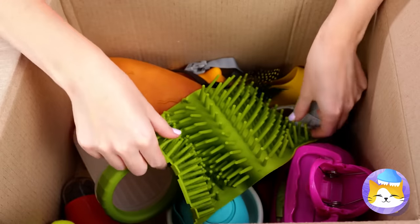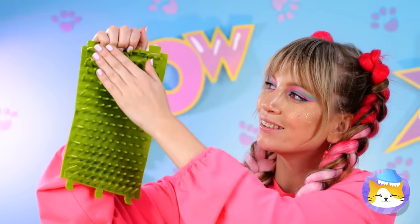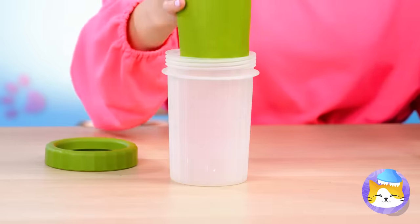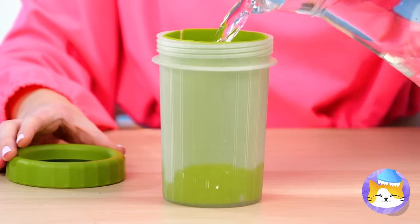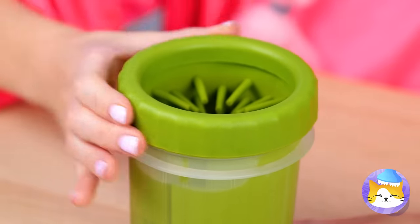Well, whatever this is, I'm having flashbacks to my pet hedgehog. Which is weird, considering I've never had a pet hedgehog. Aside from Sonic, that is. Either way, it's a paw cleaner, and it looks like you need to put it together. Complete with some water and a lid. Make it tight.